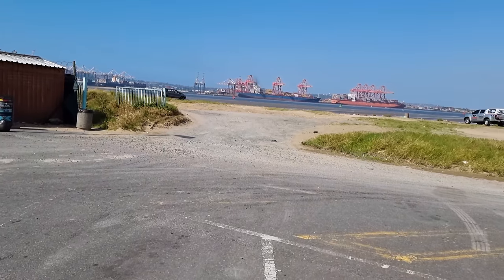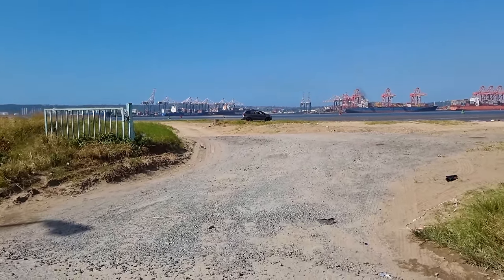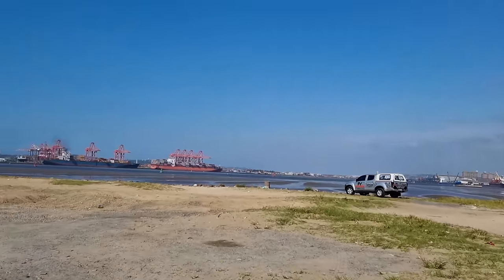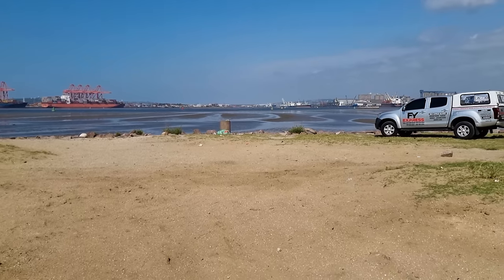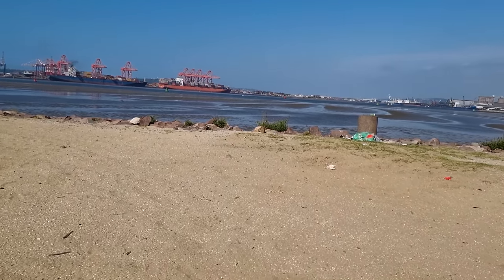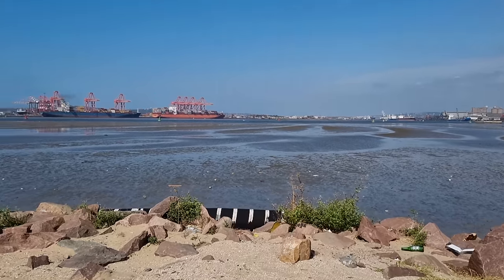So, if you look at this, you can see the harbor quite clearly here. Let me just take a walk. There's the city of Durban. And yeah, let's go closer to the water. So I think this would be close to Maiden Wharf or something? Let me just get as close as I can. It looks quite shallow. It's the sand. Where's the water?